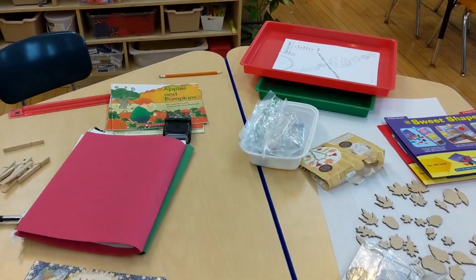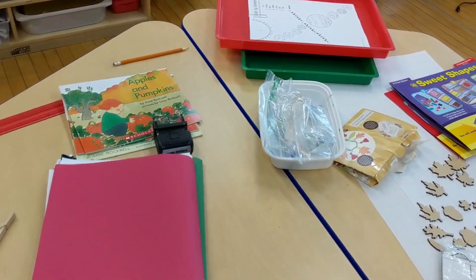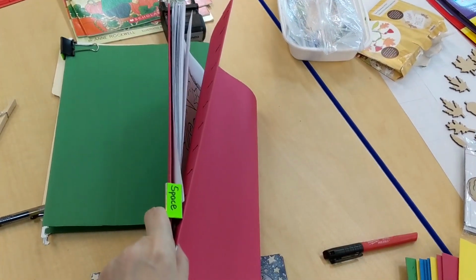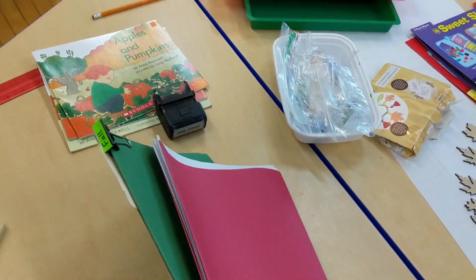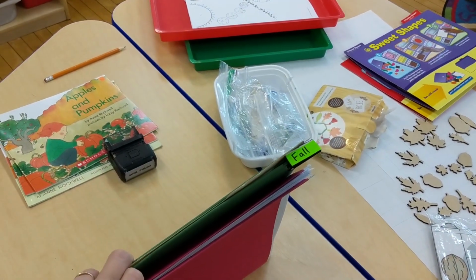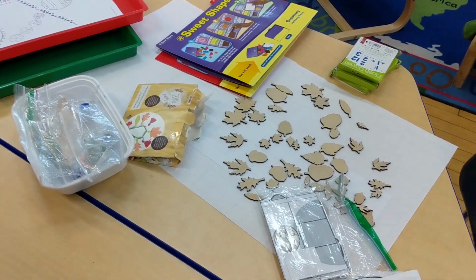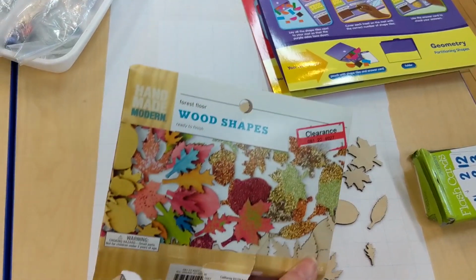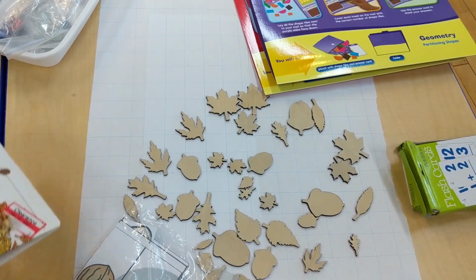We are going to be learning about the moon, the earth, the sun, and the solar system and stuff like that. So I took out everything I could use from my space folder, and then I know we're not technically covering it, but it is fall, so I took out all the stuff I can use that is fall related. I found these cute little wooden shapes. So I'm going to let the kids use that for a fall craft.